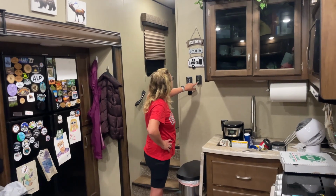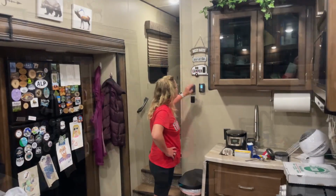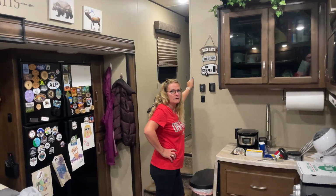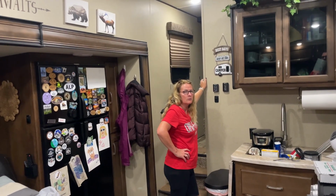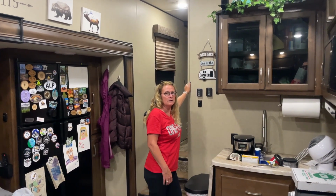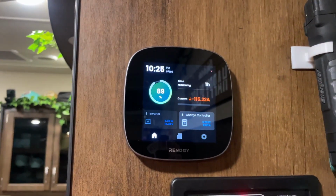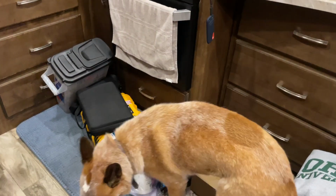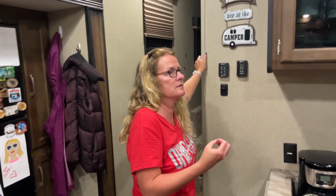So if I change it to cool low, you're drawing 101 amps. Now you're drawing 115 amps. What were we at before? 101. Well, how can it be more? I don't know, I'm just telling you what the box says. And how much does it say we have left? An hour. So realistically, you cannot run your AC with this system.